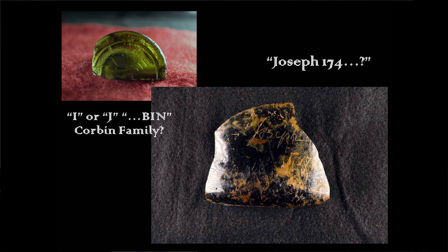And then this one's kind of weird. This isn't normal. You don't usually etch a name on a wine bottle. It takes a lot of skill. I couldn't do this. My handwriting doesn't look that good even when I'm using a pen and paper, let alone writing on glass. So this says Joseph, 1740.